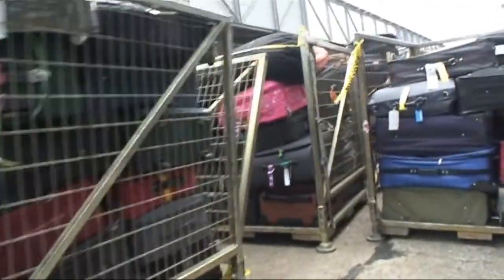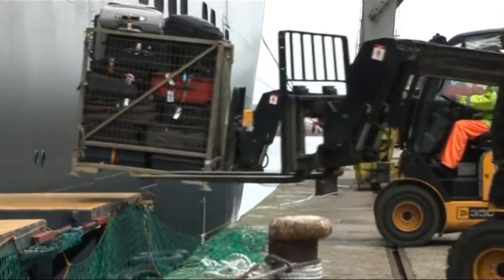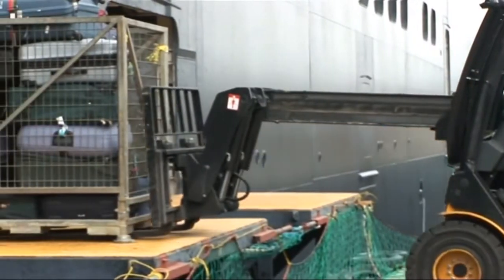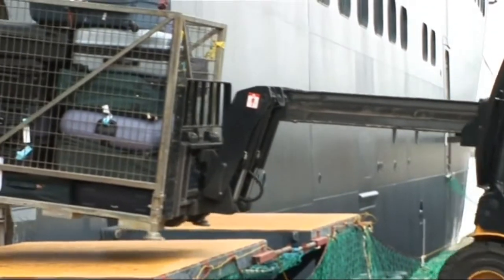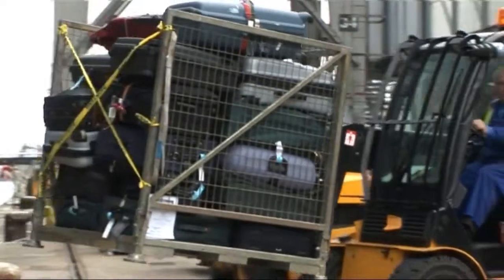We've got a cage operation, which is baggage actually comes off by cages, and we use our fork trucks to actually get the baggage off the ships. We actually use Teletruk, so the best and most versatile fork truck I've worked with for some time. And we find it very quick, it expands out very fast. It's a nice machine, very nice machine.